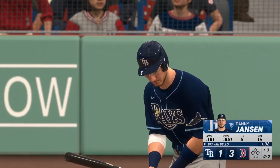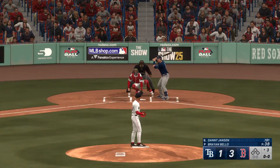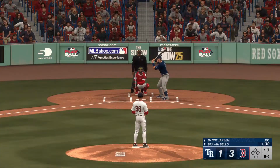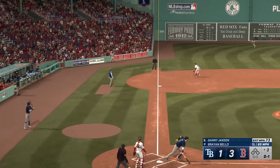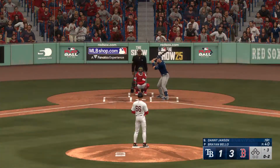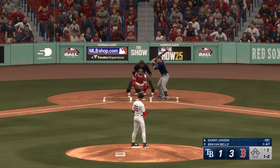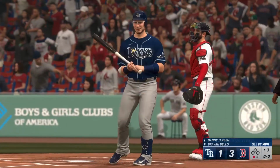Back inside Fenway Park. New inning getting started. Here's the catcher, Danny Jansen. Swing and a foul back, and that's out of play. The 0-1. On the ground to third, and that's just foul. That one misses in the dirt. Got him. And one away in the top of the third.